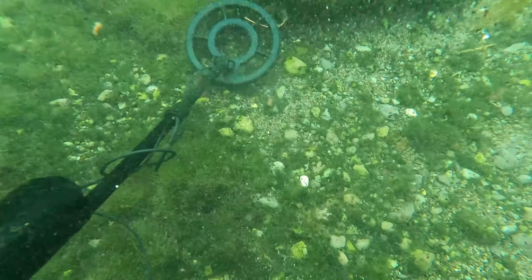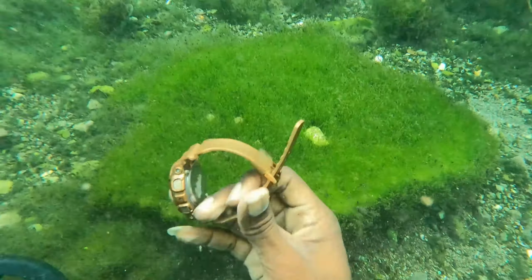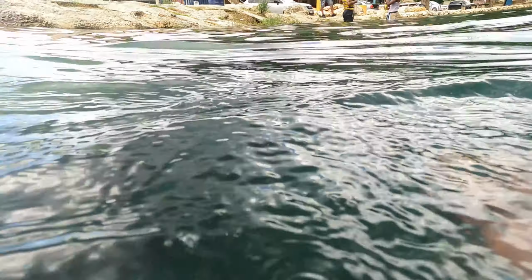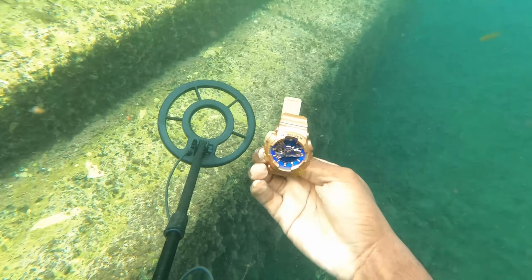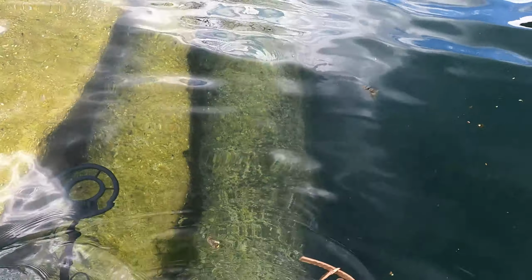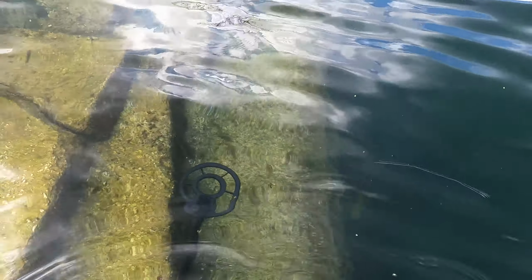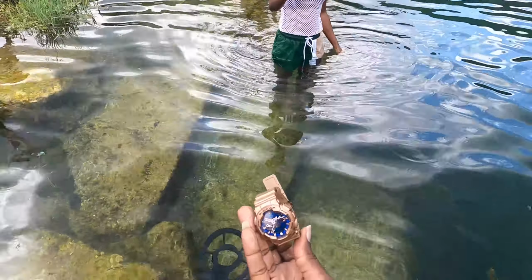Whatever it is we can find, and then bam! This wasn't the second find, but we cut out the other thing that we found. There are some random things. But yeah, to me this is my second find for the day. The next find, a G-Shock watch.